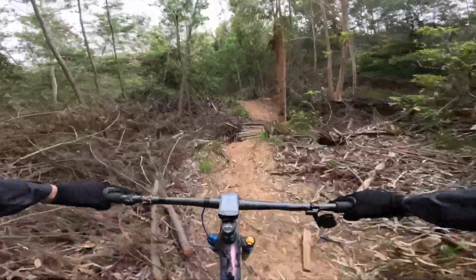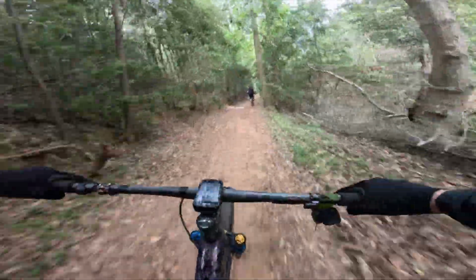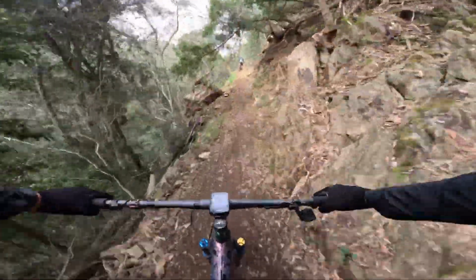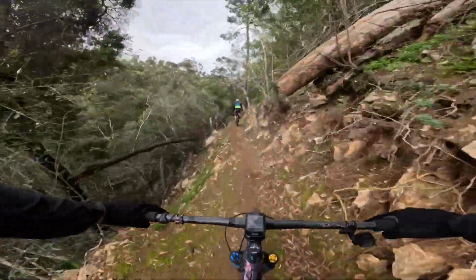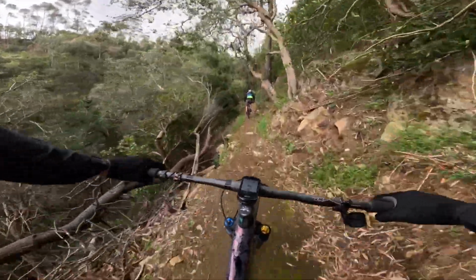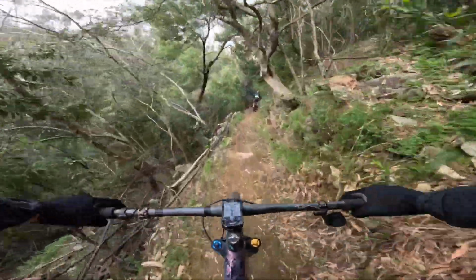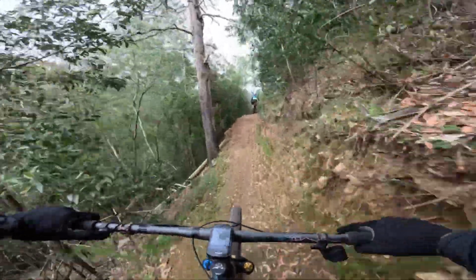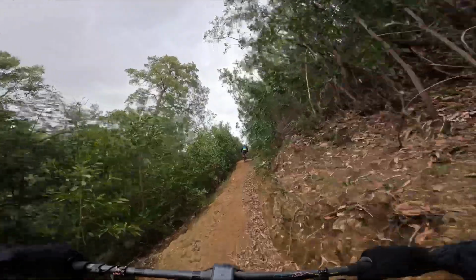Whoa. Off on the edge, yeah? Yeah. Don't want to fall down that. And remember on the Epic, you ride a lot of these bench cut trails with really steep drop-offs on the left or the right. You don't want to clip the pedal, yeah? Have to concentrate. Take it easy.